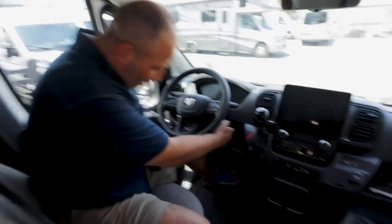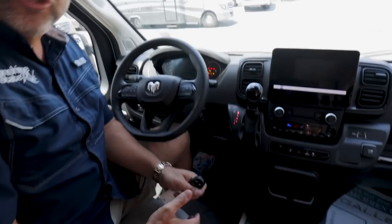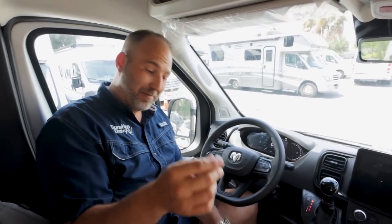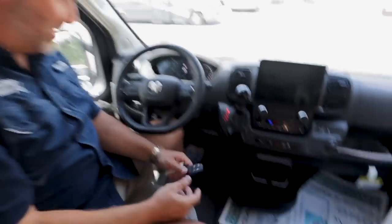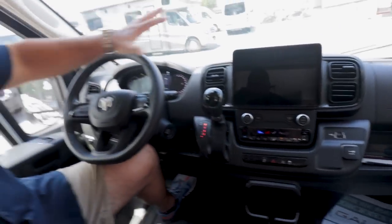Press the button, start the RV because the key is in your hand. Push to start. Ford Transit does not have that yet. Some of the ProMasters do now. My electric one does, but the rest of them don't. Mercedes Sprinter does, which is very nice as well. So, very cool. They've upgraded all of this.